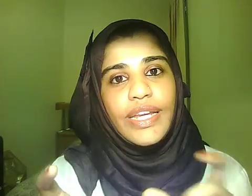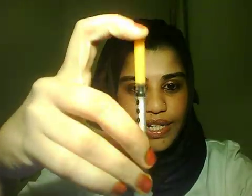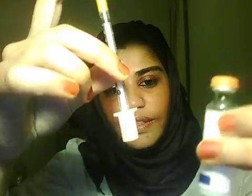Now, you get two types of insulin. You get your insulin vial, and the vial looks like this. It comes in a box, and there's usually 1,000 units in the vial. With the vial, the patient would be given an insulin needle. They would inject the insulin from the vial and inject themselves.